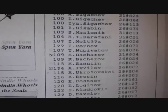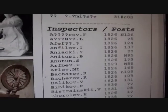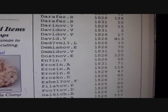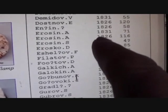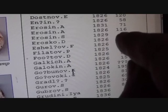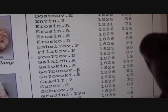And there's lots of them, believe you me, there are loads of them. And these were all found in a couple of fields. So this is the other way around, inspectors and then the post numbers. So if you can find the inspector, and it varies a lot. Look, Rosin A, in 1831 he was at post 71, but in 1826 the same fellow was at post 116. And either father or brother in 1829 was at post 40 something, not quite sure.